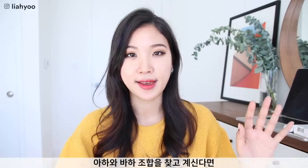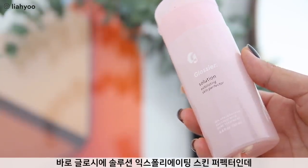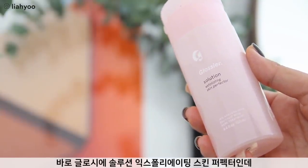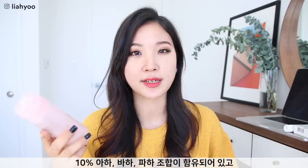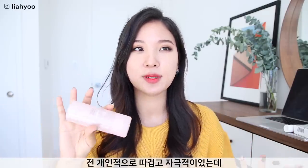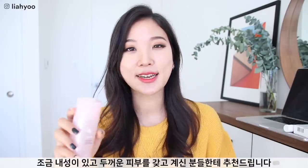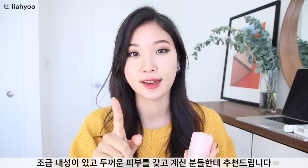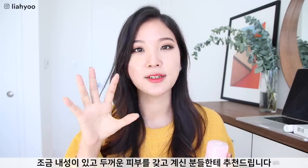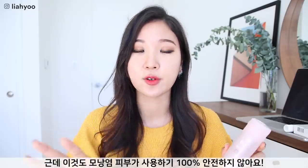If you want a blend of AHA and BHA together, this could be another option as well. This is the Glossier Solution Exfoliating Skin Perfector. It has a 10% blend of AHA, BHA, and PHA. And I find this to be a little bit too tingling and too stinging and a little bit irritating, but it is great for, again, someone who has really resilient skin. But do mind that this is not 100% fungal acne safe.